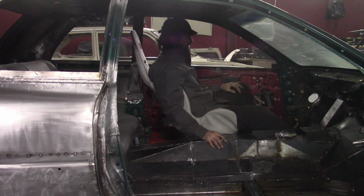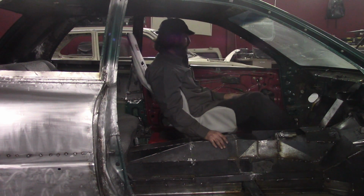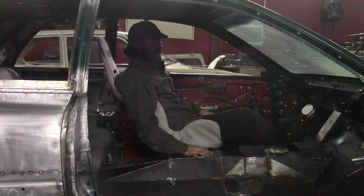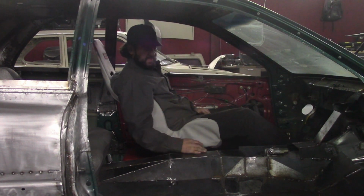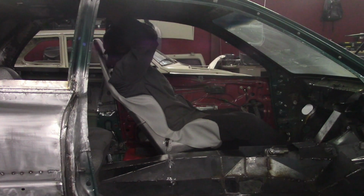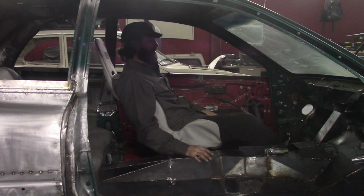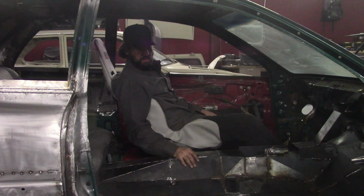Well, the fit is pretty decent. I changed up the floor some. I have more foot room. Got most of the new floor slash console built. I am sitting in a racing seat. I got plenty of headroom, about 5 inches, so I should have about an inch between my helmet and the roll bar. Height-wise, the roll bar, of course, will be behind me.